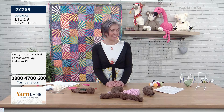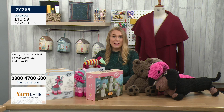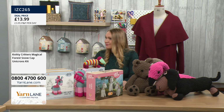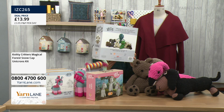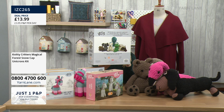Sandra's asking, is there a koala in the Knitty Critters? There is. Kev Koala. Are we going to bring him on air? If we want. Yeah, we'll speak to Rebecca Reed. Fingers crossed, we will, because we definitely do want all of the Knitty Critters collection, the whole animal kingdom. If you look on the back of one of the boxes, spin the box round, and look! That must be where you've spotted it. There's the koala. Kev, did you say? Kev Koala.